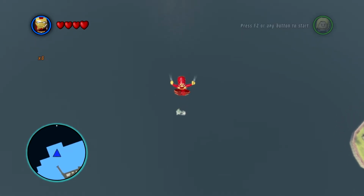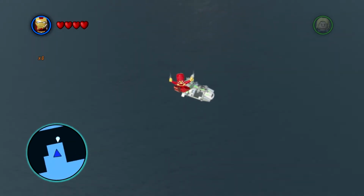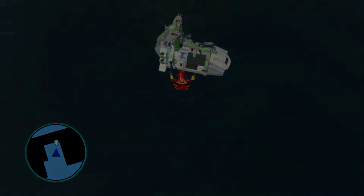I don't think that is my goal. It might be. Oh, I think it is. What is it? Looks like a ship of some sort. Maybe a base, I guess. A base entrance. Whoa! Oh, here we go.